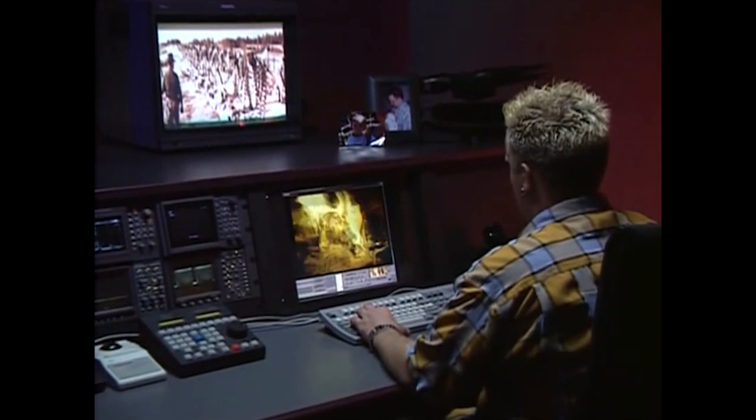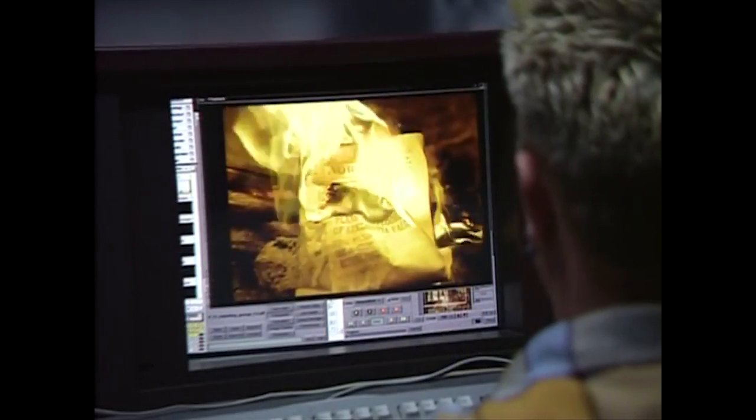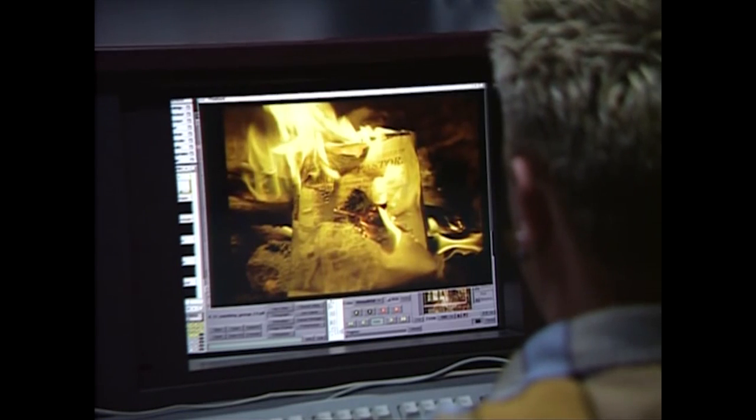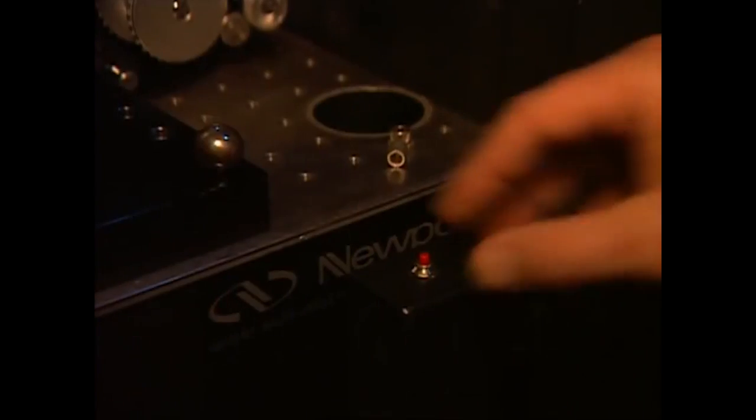Once that's been done, then we take it into a computer workstation and we do all the fades and dissolves. So when the picture fades to black, we do that digitally. If you dissolve from one scene to another, we do all that digitally. Once the whole film has been assembled on the digital workstation, then we record it back out to film again using a laser film recorder. And that's where we merge in with the traditional process again.